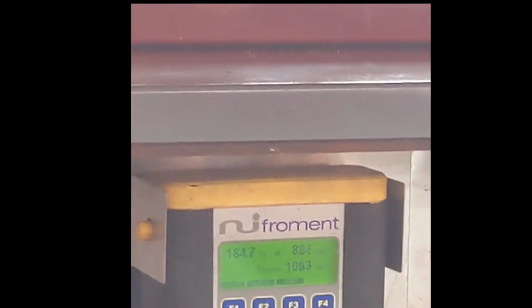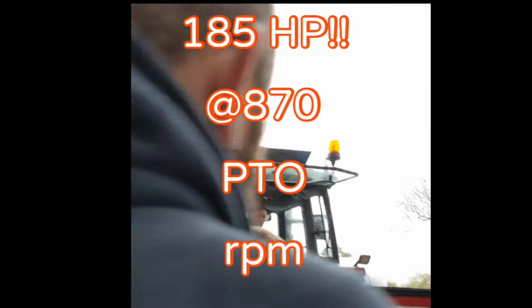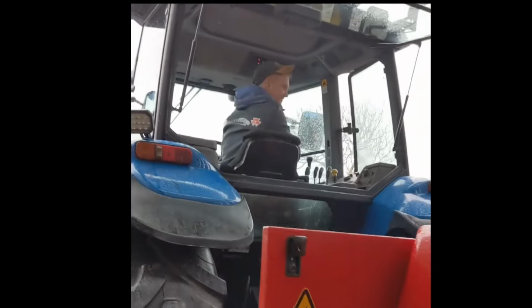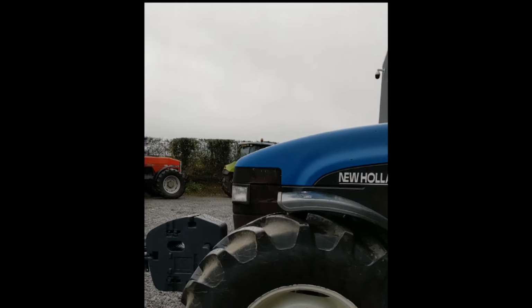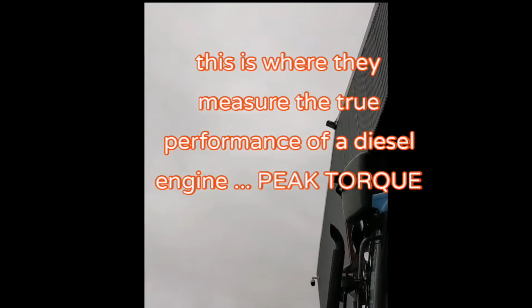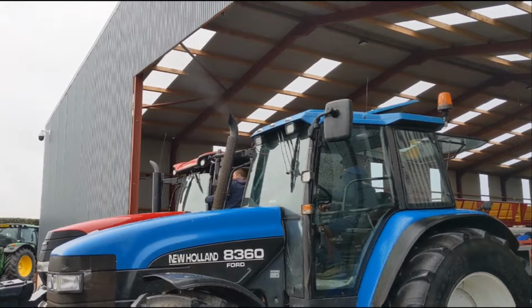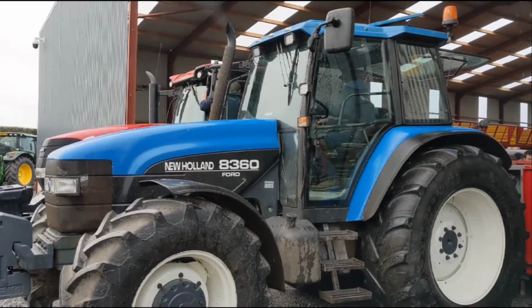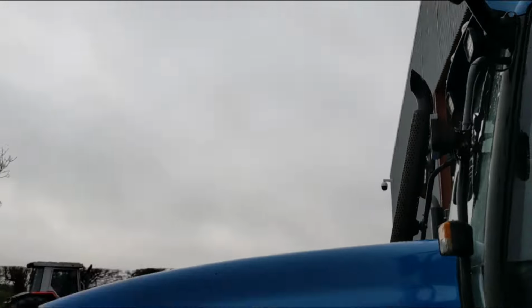That's her, I think. That's her. She's peaked. Keep an eye on the torque there for interest, see what she... horsepower. Clean. What sort of torque is she making?